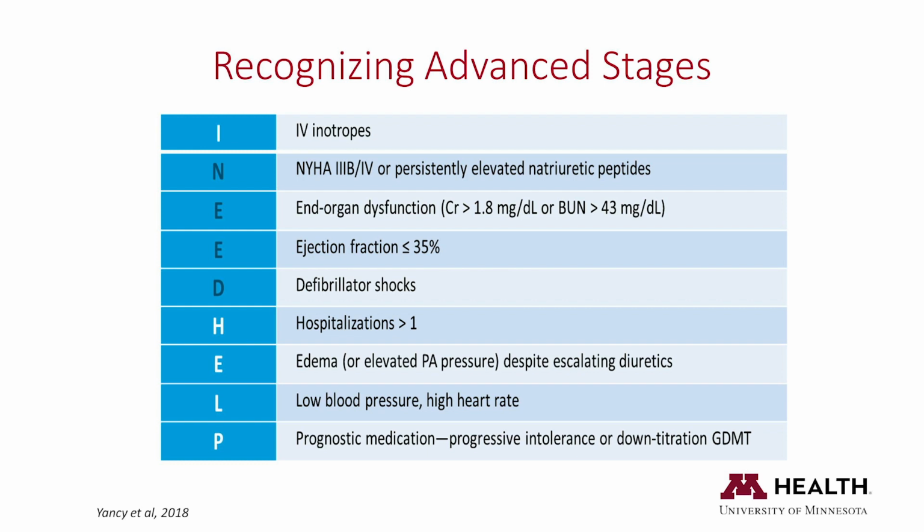E for end organ dysfunction. E for ejection fraction less than 35%. Defibrillator shocks for D, or ventricular arrhythmias. H for hospitalizations. E for edema or elevated PA pressures, again, our patient. L for low blood pressure and high heart rate.